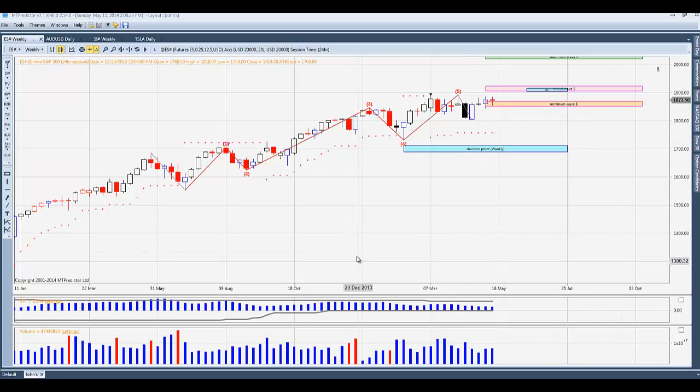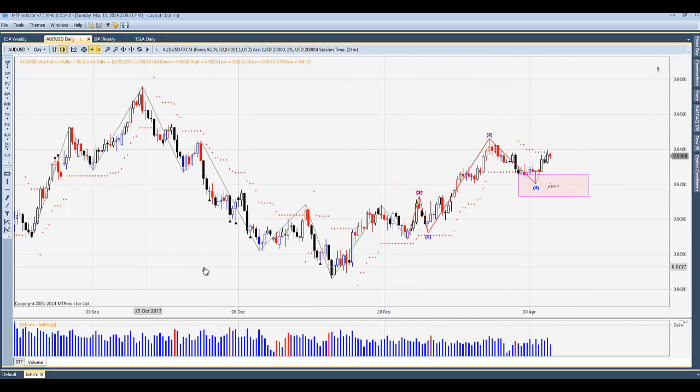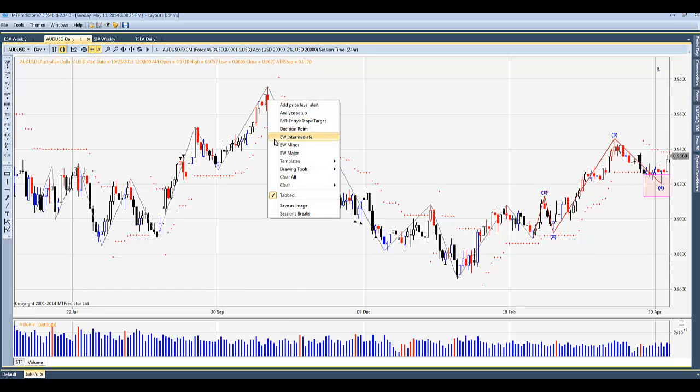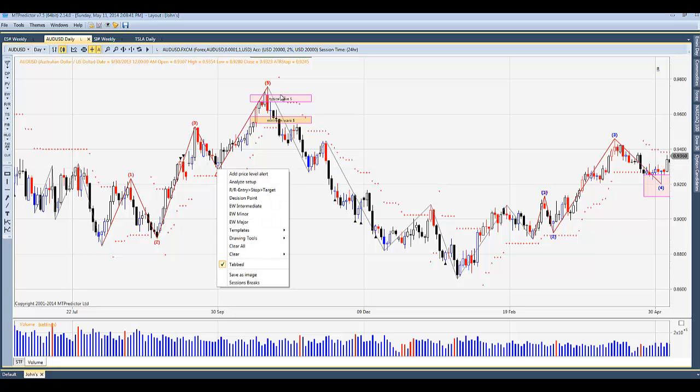Anyway, so that's the S&P there. I had the Australian dollar, US dollar up because we were tracking this one. This one's just been very well behaved. This had a nice 5-wave pattern up here. We anticipate, just like we're looking at the S&P, if we get the typical wave 5, we should get a correction back to the wave 4 DP.